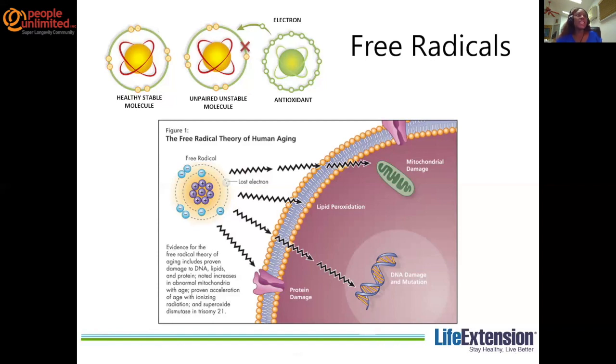So what you see on this slide, this is just showing a healthy, stable molecule. You can see they're paired electrons along that stable molecule, and then you see an unpaired stable molecule. Let me make sure you can see my pointer. So this is an unstable molecule, and that's where we have the X there. And then you have the antioxidants, which I'm sure many of you are taking. Vitamin C is a wonderful antioxidant. PQQ is even more powerful than vitamin C.